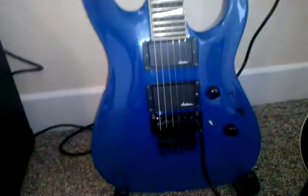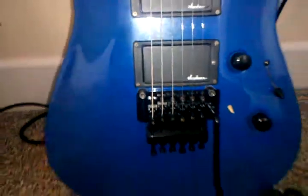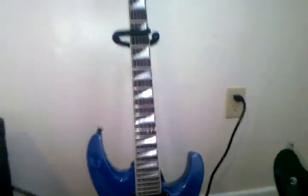Next thing I just got back, I actually just picked this up today from my luthier. He was doing a couple repairs for me. Put a brand new original Floyd on there for me. Set it up, cleaned it up. This is a Charvel 750 XL. This is the holy grail of Charvels.